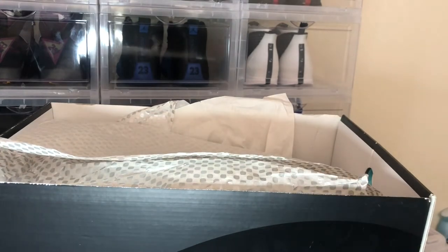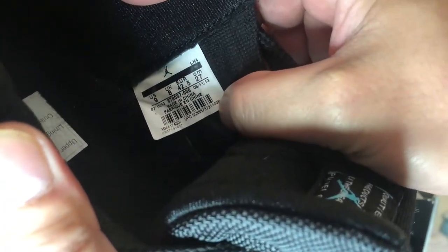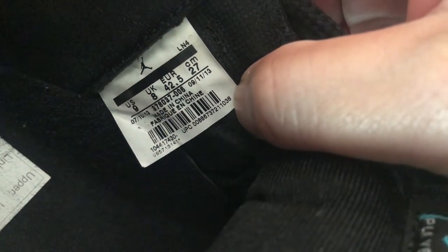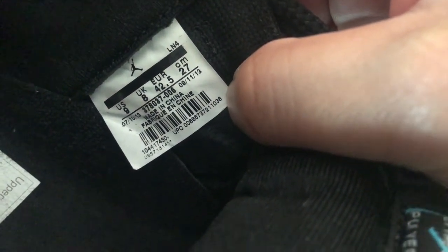Let's check it again. Okay. So the numbers on the bottom, if you can see, it's the same number. 37211038. Correct, di ba?